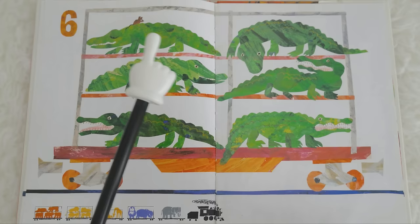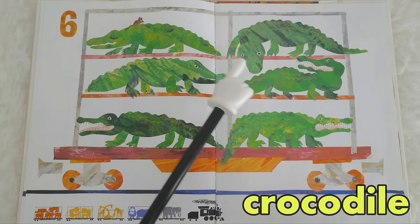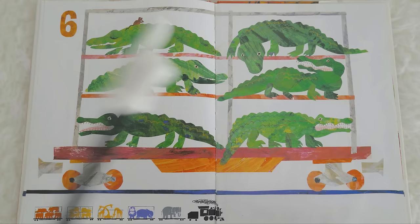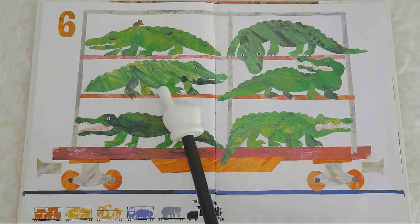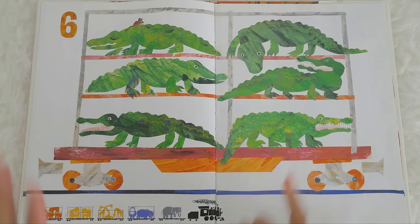Whoa, another animal. What animals are these? These are crocodiles. Crocodiles, like in the song, row, row, row your boat gently down the stream. If you see a crocodile, don't forget to scream. Let's count how many crocodiles we have here. Are you ready? 1, 2, 3, 4, 5, 6. There are 6 crocodiles in this trailer. Say 6. Let's use our hands to show number 6.